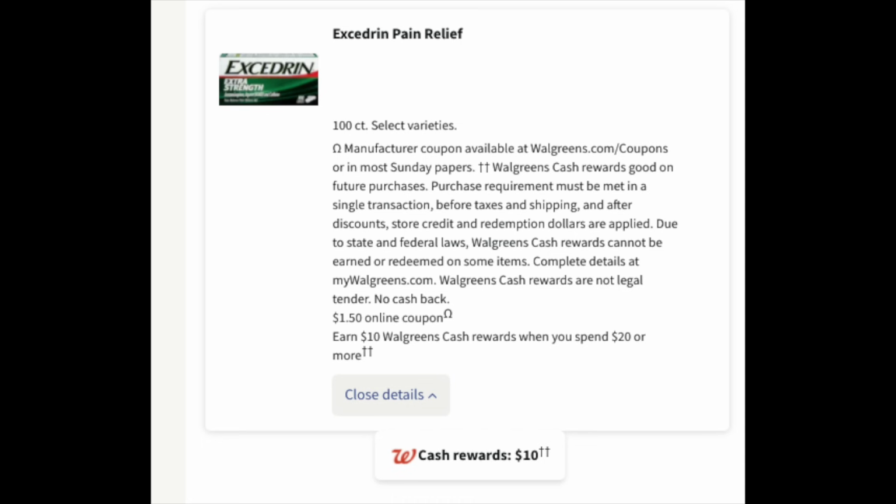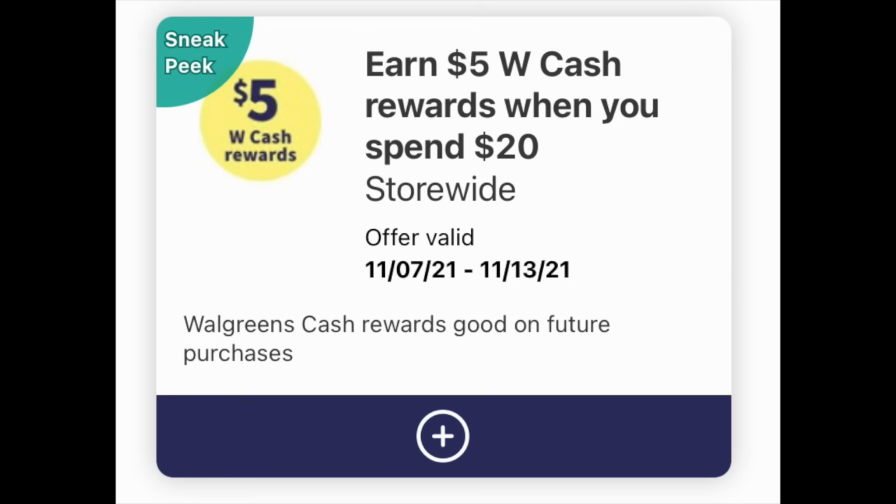These 100 counts of the Excedrin pain relief. So whichever you want, if you want extra strength, the tension headache, they have a whole bunch of different types. This is a really good deal. So you're buying 20 and then getting back 10, and we have a $1.50 digital. So let's pair it with this if you might have it, which is a 5 back when you spend 20. So pick and choose wisely what you want to use this booster on.